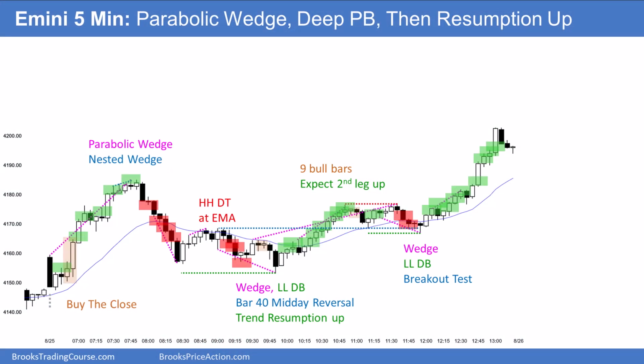This is Brad Wolff, and this is the end of day Emini review for August the 25th, 2022. Today had a parabolic wedge followed by a deep pullback that led to sideways and trend resumption up.